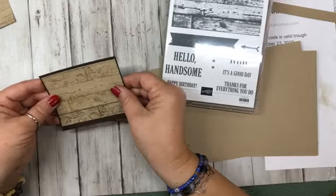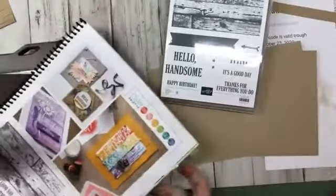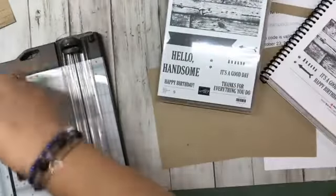All right, so we're going to do, oh, wait a minute. Did I mess up that cut? Oh, no, I left it up there. Okay. Because here's what I'm thinking.